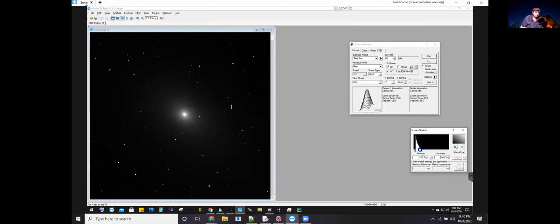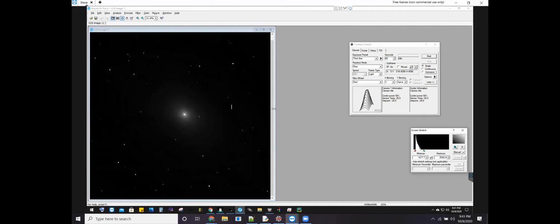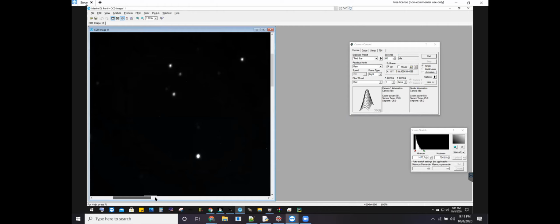Back to you. Great, thank you. So if I can just fiddle with this a little bit. We have the Andromeda galaxy nice and bright in the center here. If I can just zoom in on it.